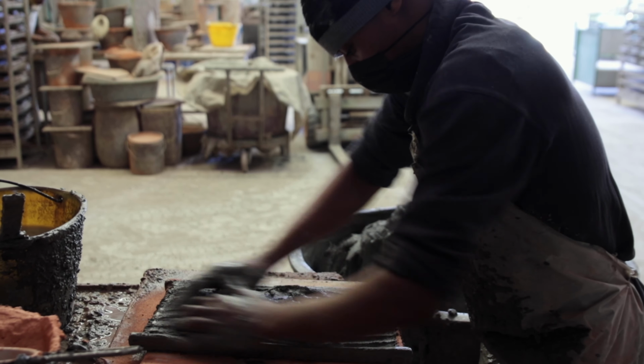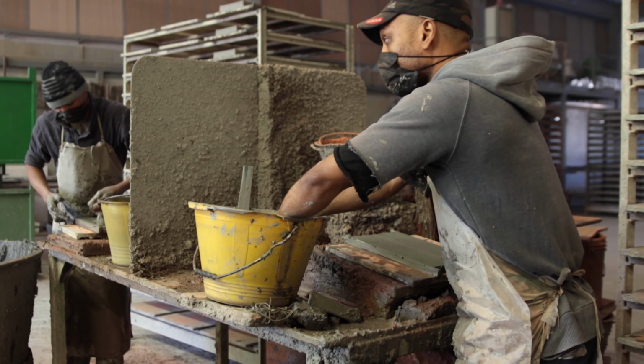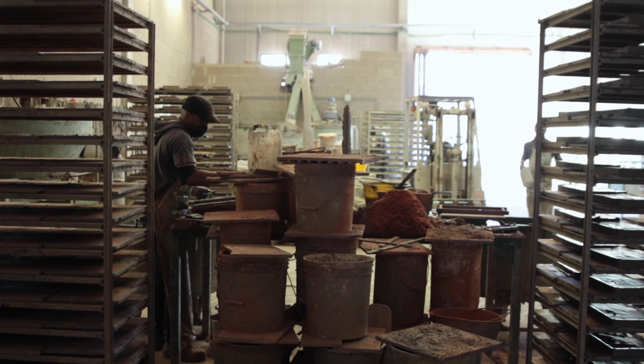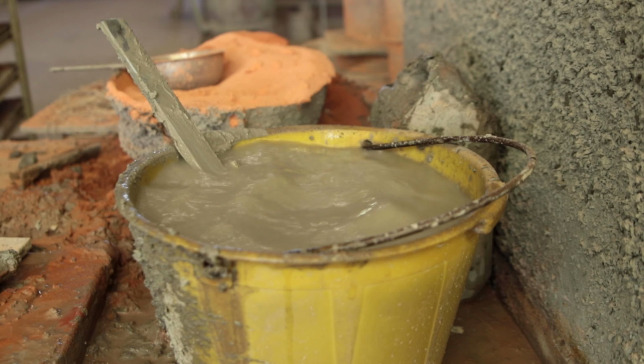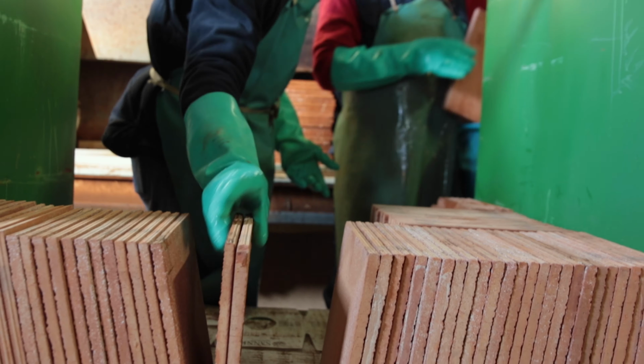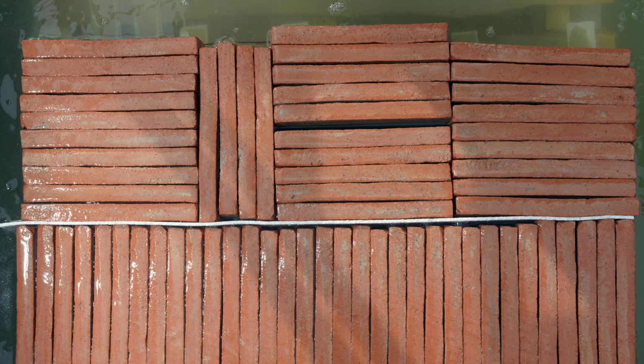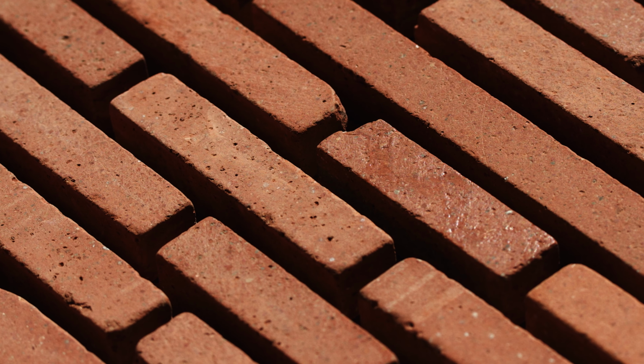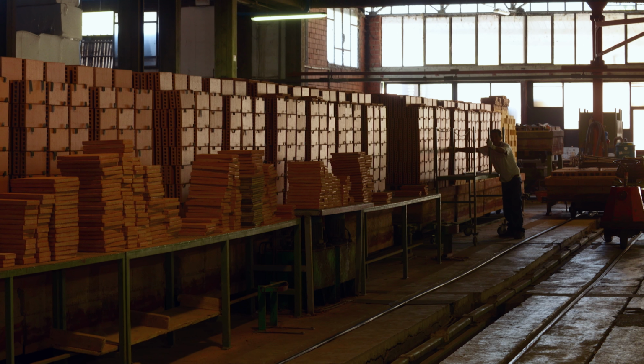So there is definitely a difference between what is truly called terracotta and what is actually just a clay tile. The factory was founded in 1780, so a lot of their manufacturing techniques are hundreds of years old, and that gives this product a very, very special appearance that can't be replicated by some sort of new factory. It's only going to look better and better with time.